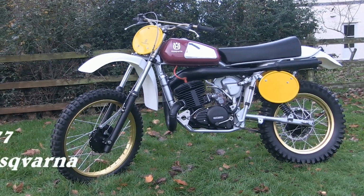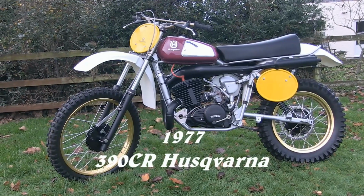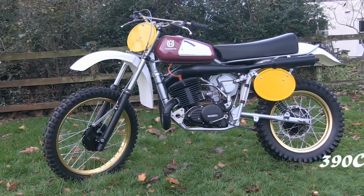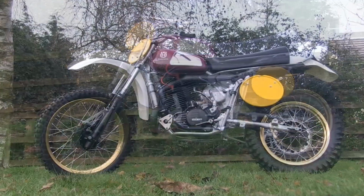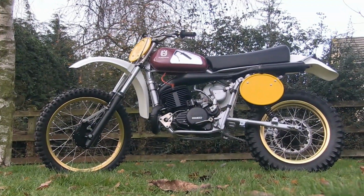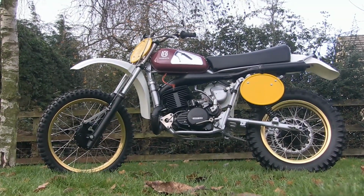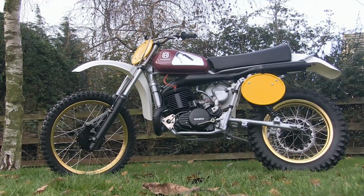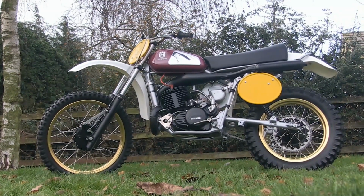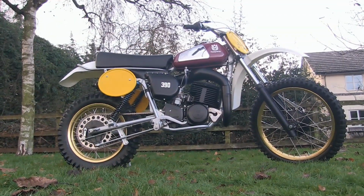Okay, next up from Terry's collection we have this fully restored 1977 390 CR Husqvarna. This is actually a bike that was built by Terry's bike building friend Keith Ree. Originally this wasn't really a bike at all, but was made up using the huge stock of spare parts that Terry has lying around in boxes in his massive workshop.